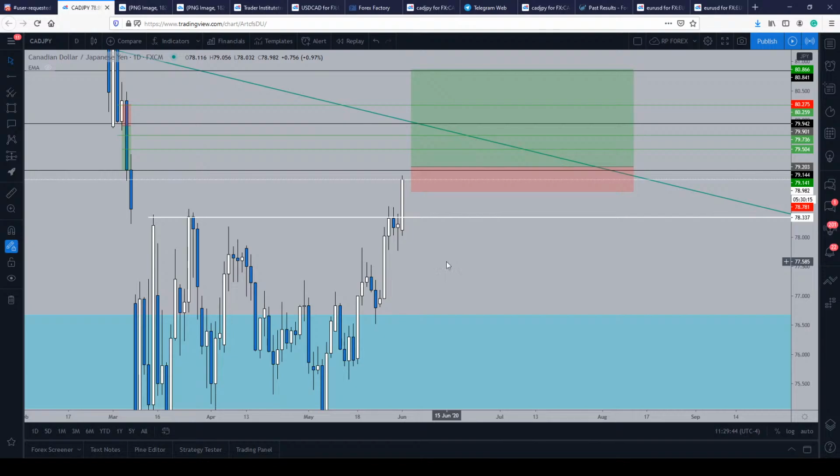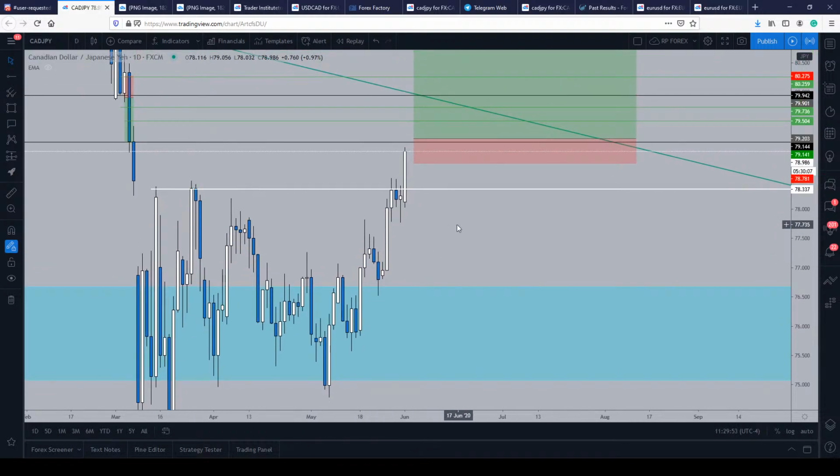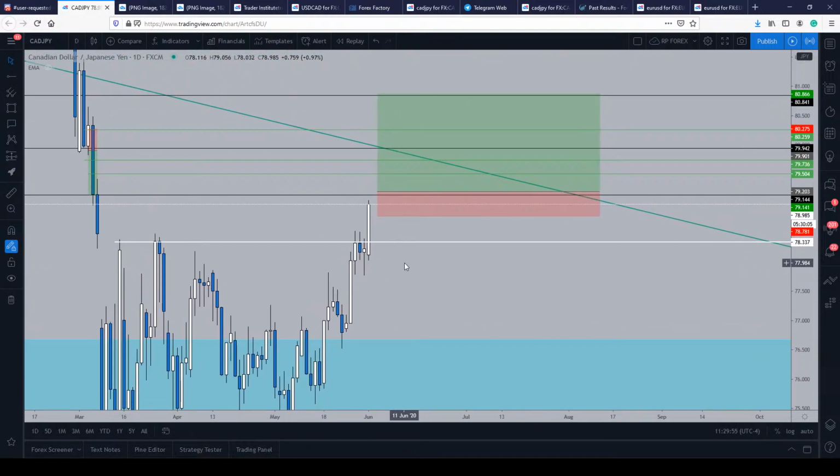So on this chart work, we can see the momentum has changed. We're coming from a huge support zone. This is from the monthly time frame, by the way. We've broke that support. We've broke these previous highs. Obviously, a clear trend shift for the CAD, and so we're looking for longs. The R2R is close to 4.0, so again, a great setup.